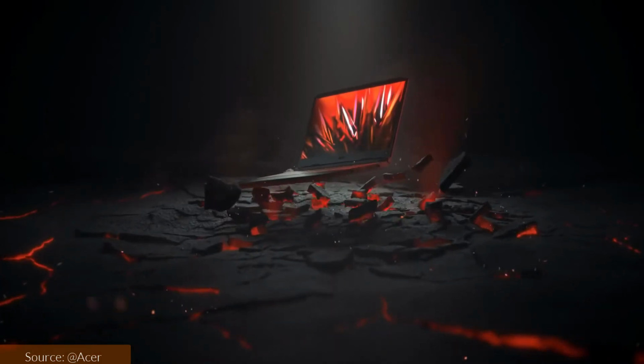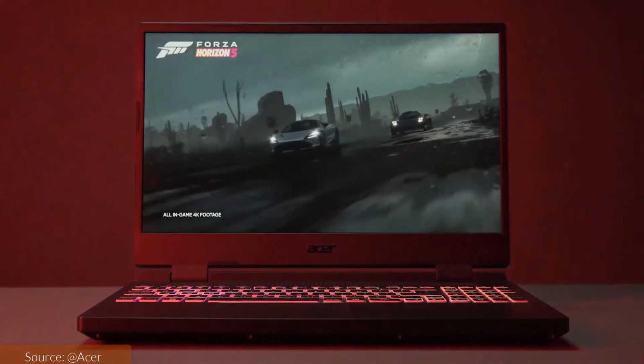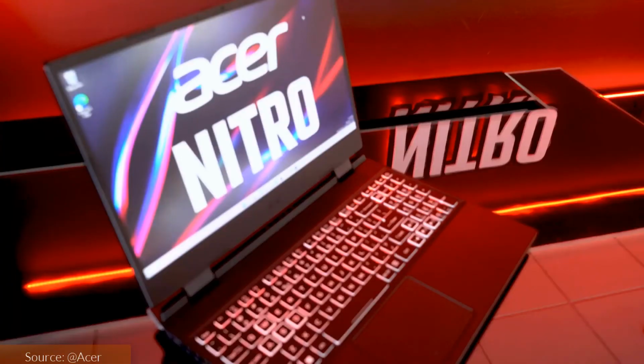In summary, this Acer Nitro 5 with RTX 3050 is capable right out of the box for playing modern games. Anyhow, this is currently the best-selling gaming laptop right now on Amazon.